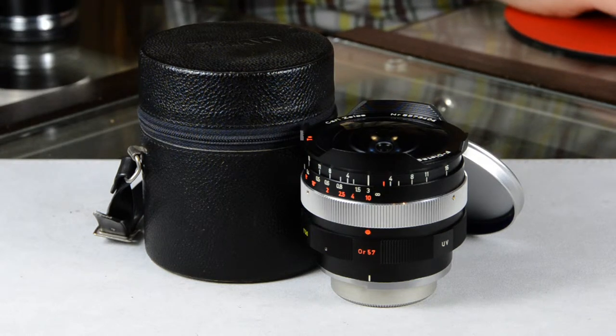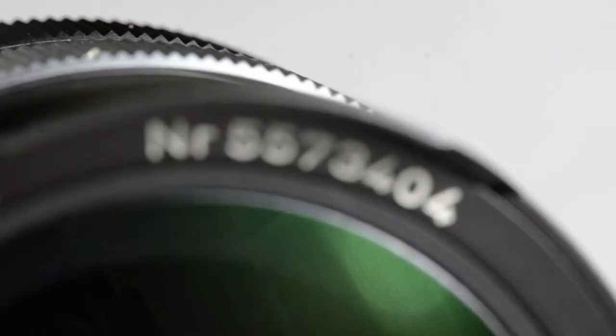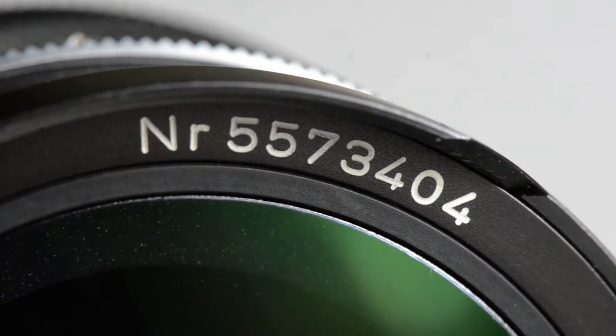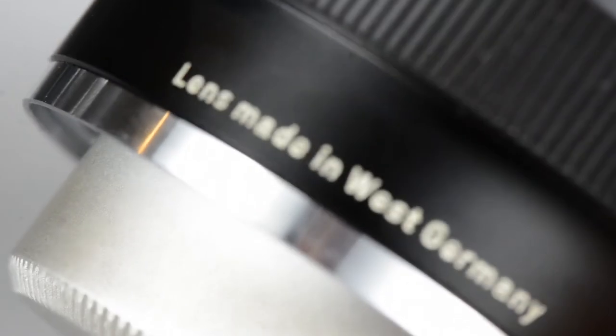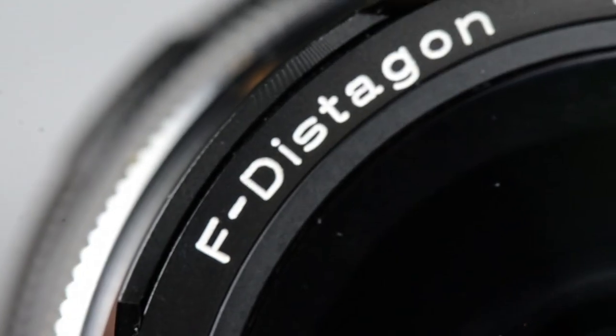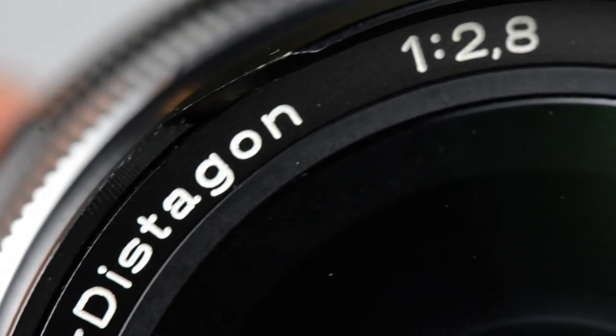It comes with its original front and rear lens caps, matching serial number warranty card from the original purchase of sale, and its matching black leather outfit case. Serial number 557-3404. Now, they only made these for 1 year really late in production in 1973. They only made 150 examples.